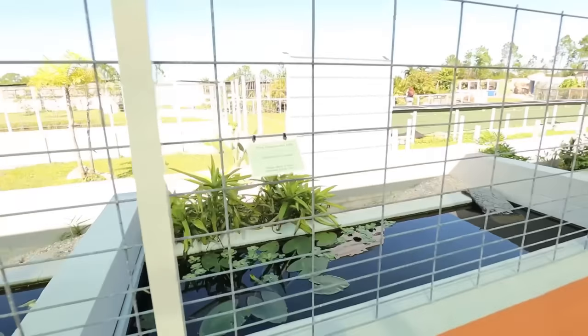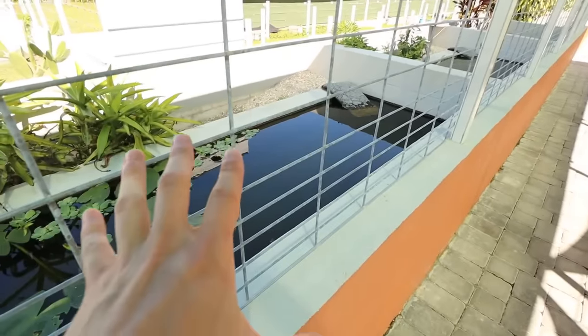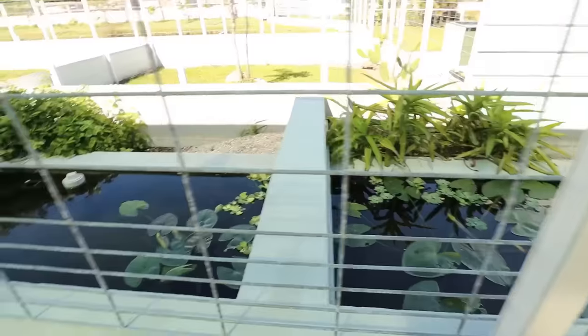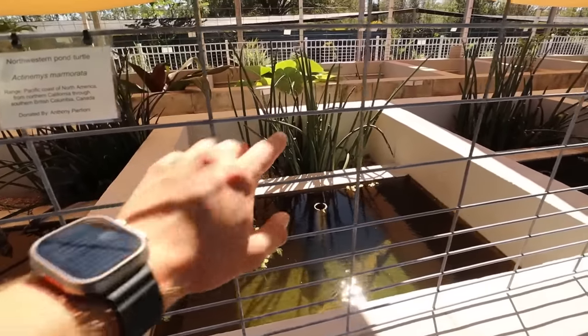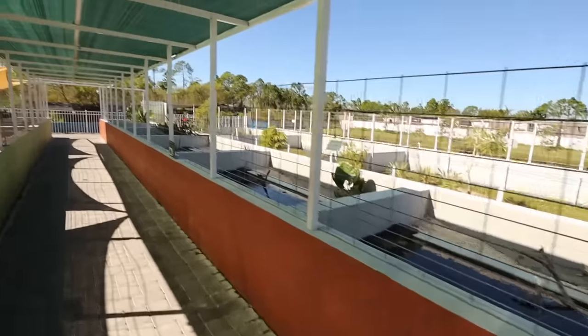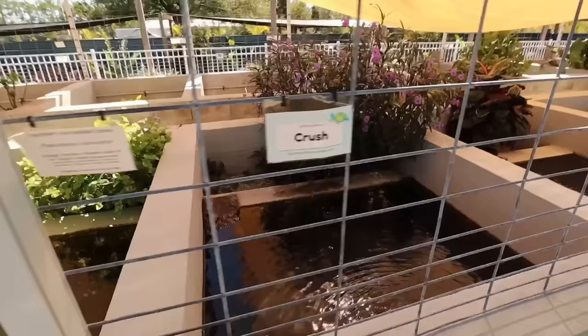So we have here, we got Timor snake neck turtles. Now it's really hard right now to see the turtles because they're all hiding, but to see the ponds, all this crystal clear water, the natural nesting areas, the plants, it's just so cool to see all of this in person to give me inspiration for my own animals and my own ponds. We're sorely lacking a water feature at my house. Water features for the turtles, water feature for fish. So guys, we might have to get building.